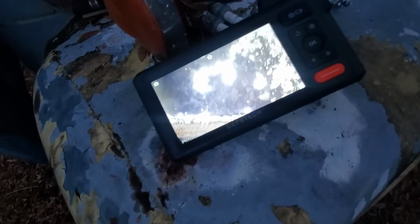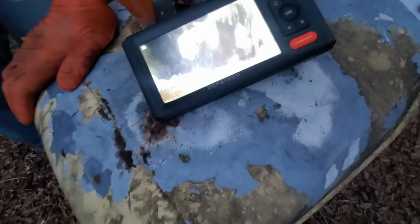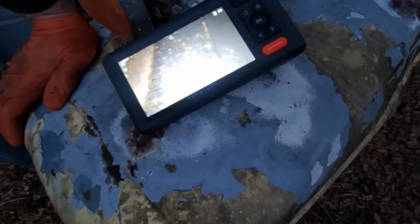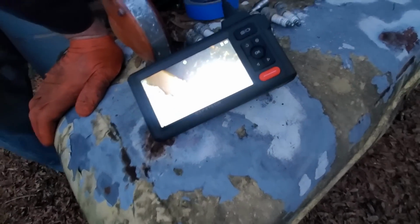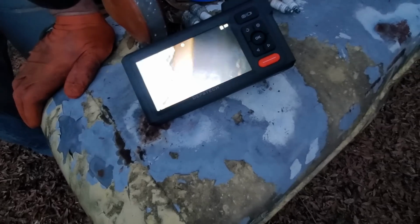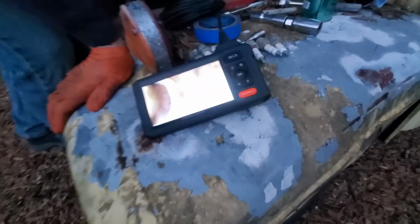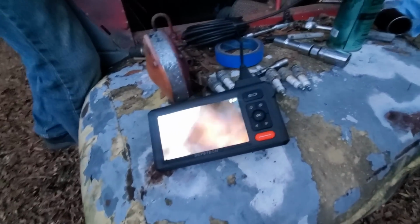How about 1? One's a little corroded, like that oxidized stuff. Yep. It's carbon and corrosion. And see that rust? Yeah. One's a little crappy. Okay. What about the 5? Was that the bad one? Yeah, the bad one was 4. So I'm interested in 5.